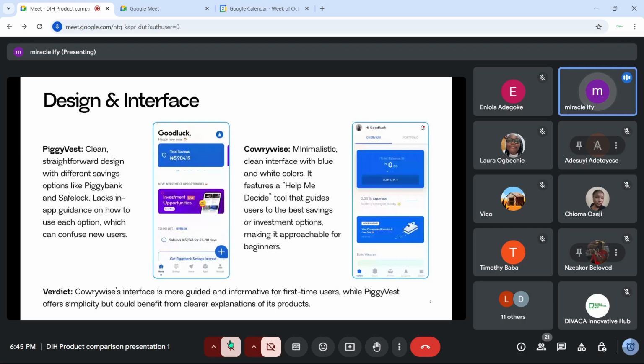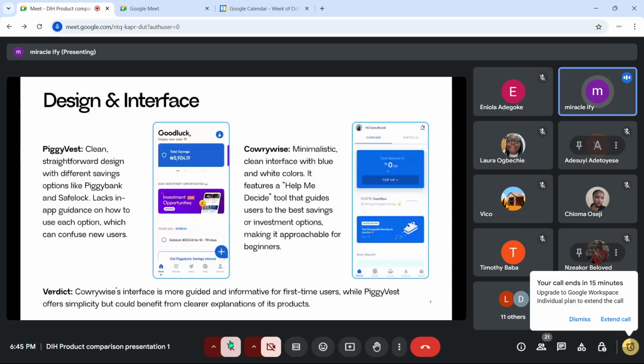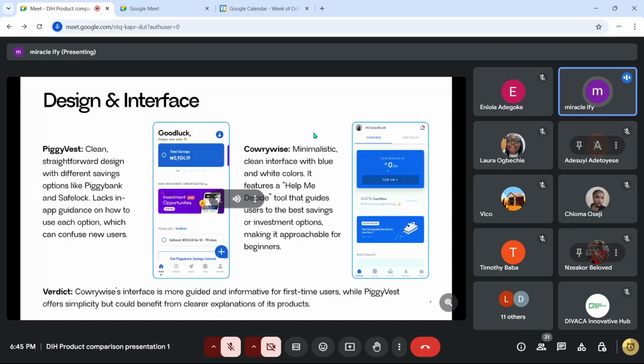As you can see here, Piggyvest has a clean look basically, and it also allows people to choose different ways to save, just like piggy bank or save lock, but it does not offer guidance within the app, and this might also be confusing for beginners who do not really know which option to pick.